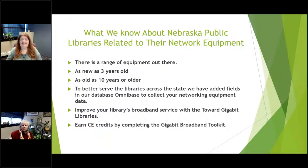Yeah. So anyway, these are some of the things that came out of the fact that we saw that we had dated equipment, et cetera. So let's move forward.